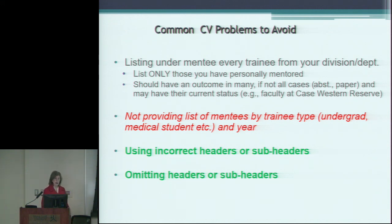Now, we, again, have something in red, which means that this year it's less important because we hope that the CV that will go out to your external reviewers will be generated by Interfolio CV. We expect that mentees by training type and year will already be in your Interfolio CV.